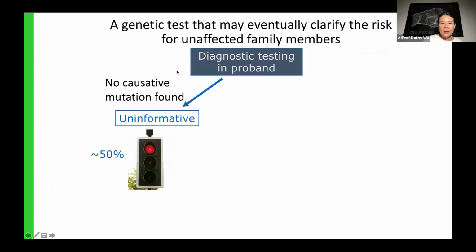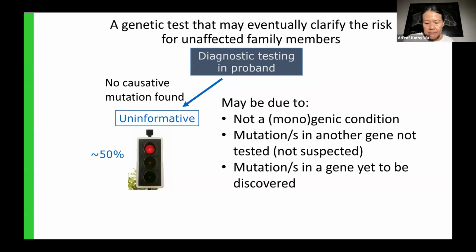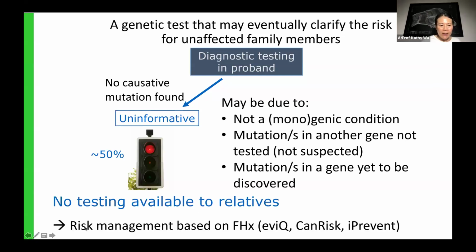An uninformative result means that we don't find a mutation, and that happens about 50% of the time for ovarian cancers. And why do we call that uninformative rather than negative? That is because we are still limited by our technology and our knowledge. There may be a change that is undetectable by current technology, or there may be a change in a gene that we have not discovered. If we don't know what that gene is, we can't test for it today. So if we don't find anything, it could still be genetic. And therefore, we then recommend risk management for ovarian cancer based on family history.